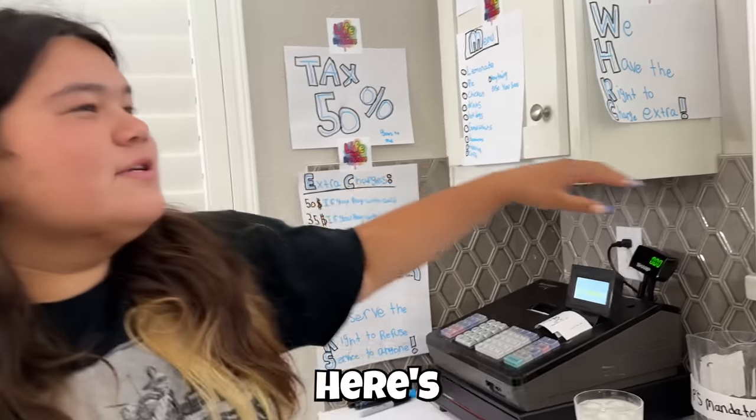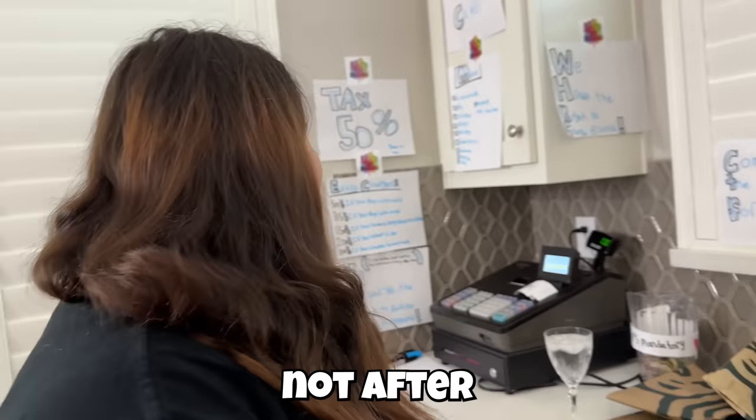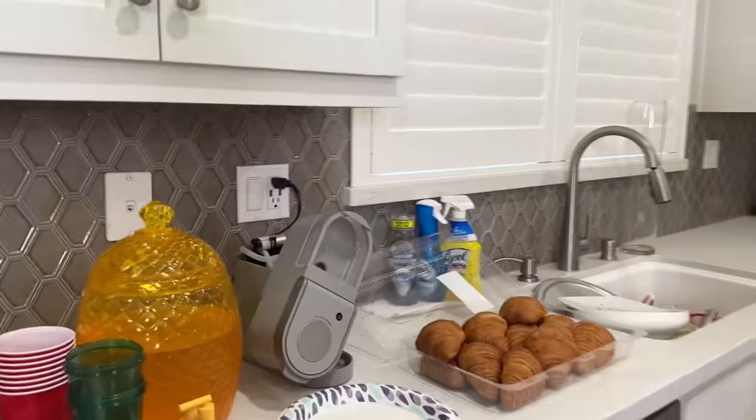Here's my menu. Here's my beautiful sign. We have the best coffee in town. Get out of my shop! Can I just say one thing? Where do you go to school? Because the dollar sign goes in front of the numbers, not after. Get out of my shop! And is any of this, did you make it yourself? Get out of my shop! Why is there a $200 fee if you didn't make any? Get out of my shop!